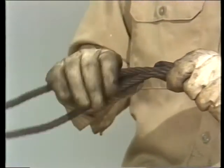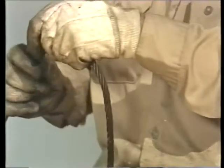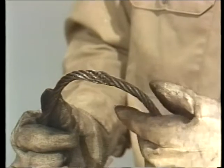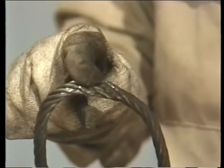This sling, however, is a different story. It's been through some hard service, and it shows. This shiny patch shows that the sling's been severely worn. As you can see, it's worn right down through the outer wires. This sling's no longer safe and will have to be destroyed.